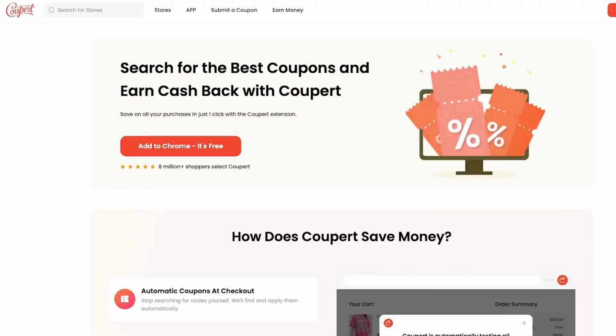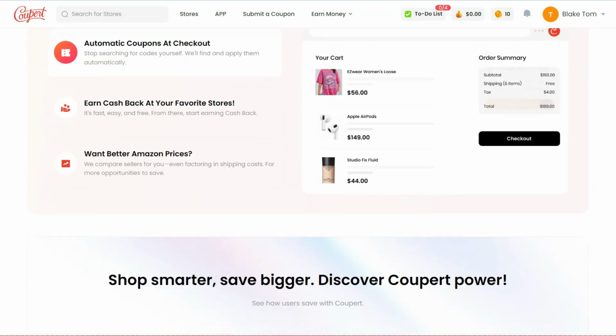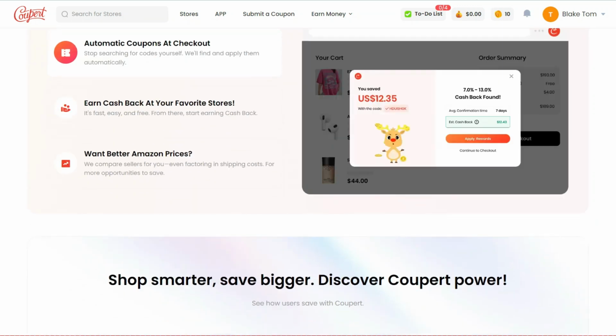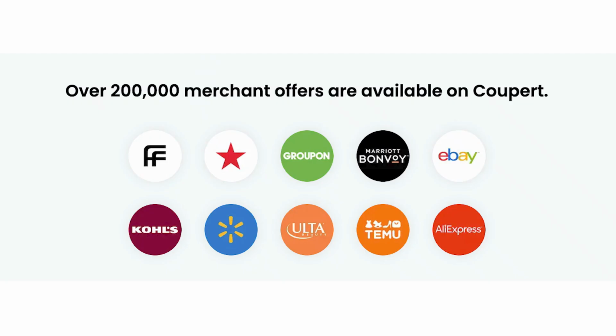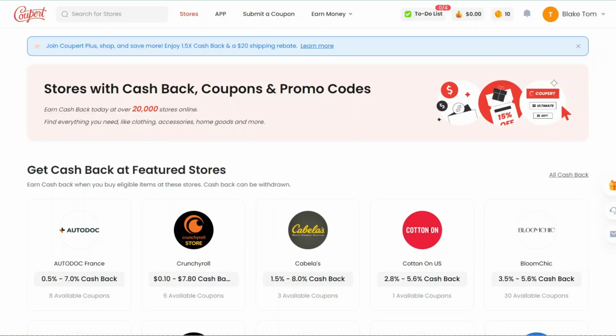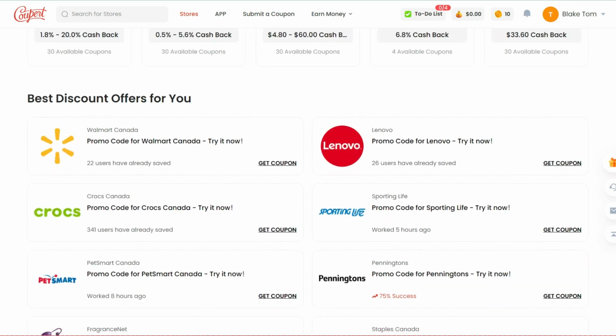And guys, the sixth money-making app you can use is both an app and a browser extension, and it's a platform called Coopert. So Coopert is a free shopping extension and app that lets you make and save money in some pretty creative ways. So right off of the bat, Coopert automatically applies available coupon codes at over 200,000 stores. So instead of digging around the web to try and find coupon codes that are expired and never work, when you're shopping online, Coopert will apply those coupon codes for you at checkout to help you save money.